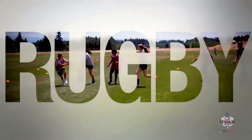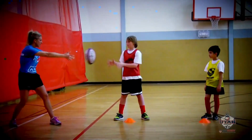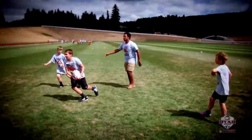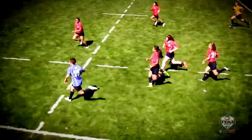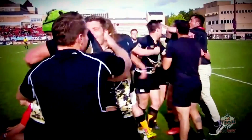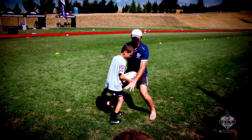Come play Rookie Rugby, a non-contact form of rugby for kids of all ages. Play in physical education classes, city parks and rec leagues, and youth programs throughout the country. Play for a state or national championship. Lindenwood, winners in 2015. 200 touch, below the shoulders, above the knees.